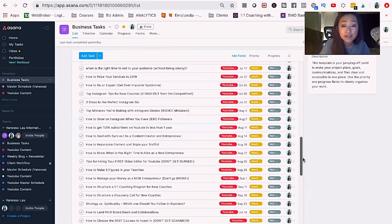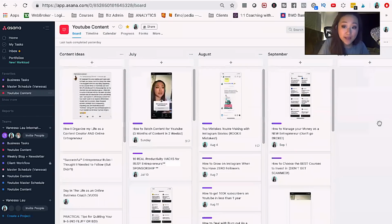Now, obviously, even if you don't have a team, this is super helpful. So let me show you quickly how you can do this. What you want to do is go into your YouTube content project. And once you enter this project, what you're going to notice for me already is that a lot of them already have the purple highlight on the key cards.